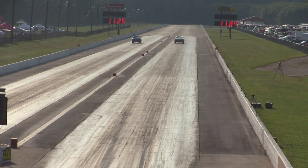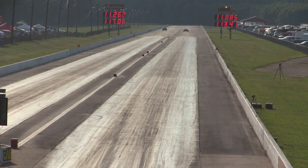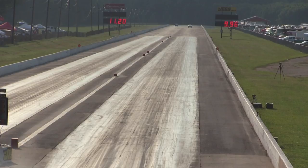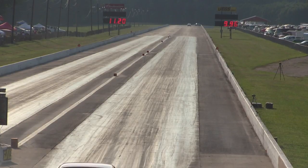Oh my. Big time hole shot, right side for the Jegs.com lane. Lynn Zandbergen is going to get the win. 11:88 at 1:13. Big time starting line advantage by over a tenth of a second over Bear Nichols. Nichols was only one off on his 11:25, but it didn't matter as he gave it up at the starting line.